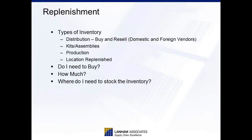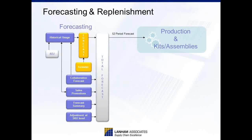And for those of you on NAV before 2013, it would be called kits. For those of you that are on NAV 2013, it's called assemblies. So we can put the product together by doing what we call light manufacturing. You can also put it together by doing full production and running production BOMs and routings. Or you could say, I get the item from another location so that my source is another location. So we specify this on the procurement unit card, and now we're ready to push the forecast out.